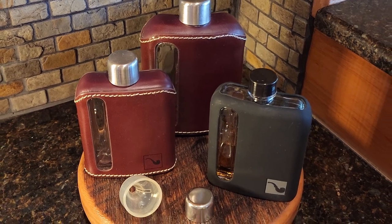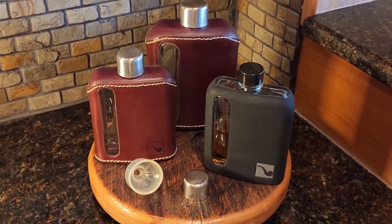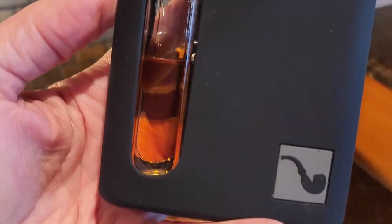Now, I was part of their first Kickstarter program before they ever got on a large scale. The ones that I have are a leather one here, and then this one is silicone, and I really love it because it's sturdy. There's no metal, so it doesn't have an effect on the whiskey. It's glass. You can see how much whiskey is in the flask, and it comes with a couple of different tops, metal and plastic, so that you may or may not be able to sneak this in certain places. I will not confirm nor deny, but it's a fantastic gift. A little pricey, but you get what you pay for. I've dropped this a couple of times and it's perfectly fine.